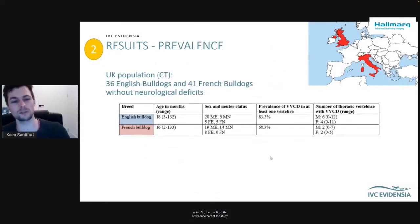So the results of the prevalence part of the study, the UK population first, which contains 36 English Bulldogs and 41 French Bulldogs without deficits. You can see the age ranges, but the most important thing in this table here, you can see that most of these included cases were male, which would affect our interpretation of the results. But as all these dogs were normal and were scanned for I don't know what reasons exactly, we cannot conclude anything about a male predisposition or whatnot.